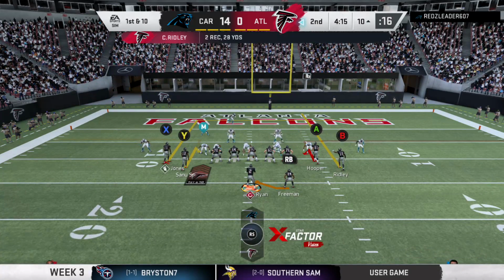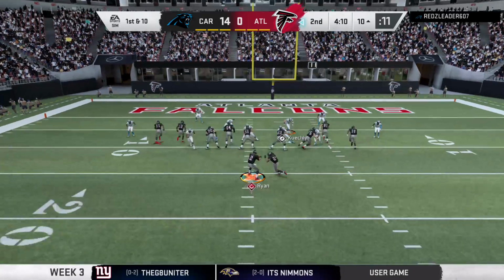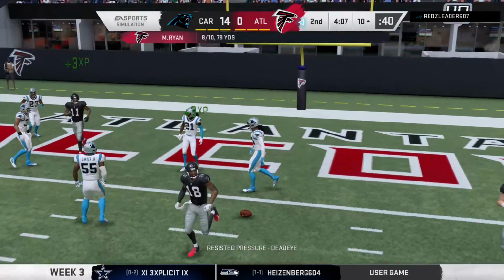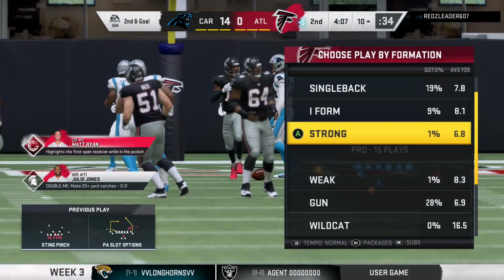Ryan and the offense with a 1st and 10. And he's 4 for 4 now, throwing the ball to start the drive. A fake to Freeman. Now it's Ryan. To the goal line, but it's incomplete. The intended target was Calvin Ridley, but it'll be 2nd and goal.